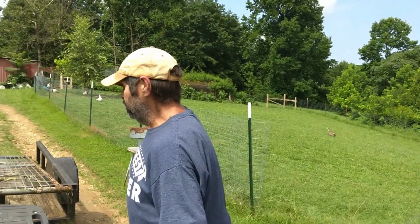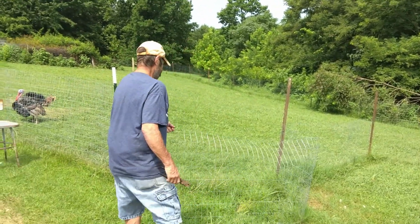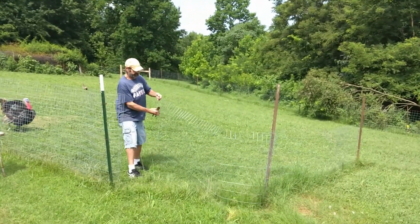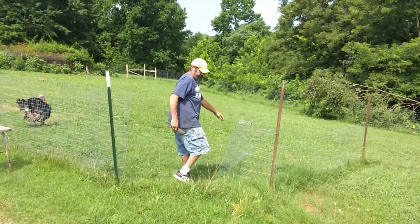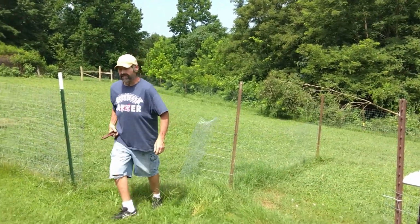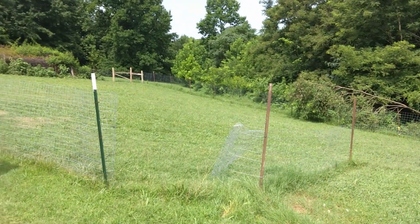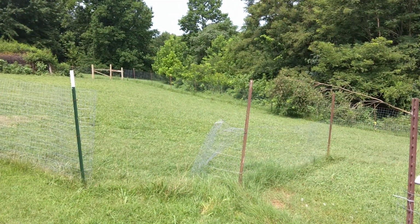I'm taking the wire loose. We put the gate up. Let's get this gate. Getting this adjusted, it's not raining good.